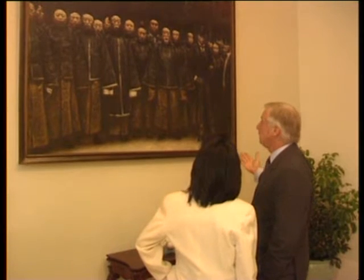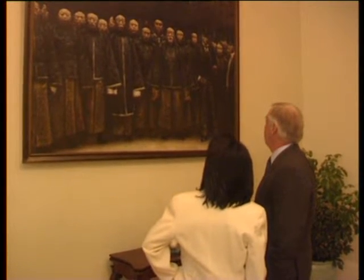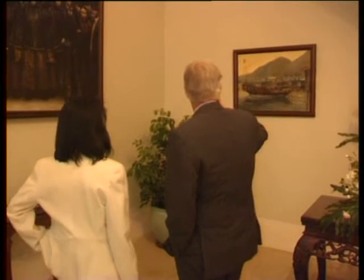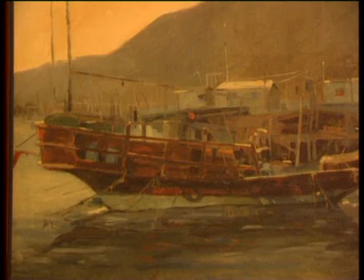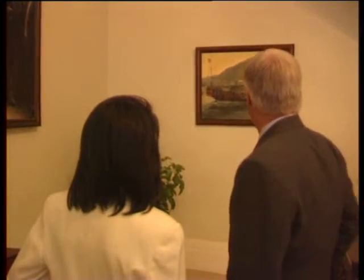And the painting, which I think accounts in a way for its slight spookiness, was actually painted in June 1989. That's a painting by the young daughter, she's a very good painter, of the British Trade Commissioner, Francis Cornish, and it's a nice picture of a junk.